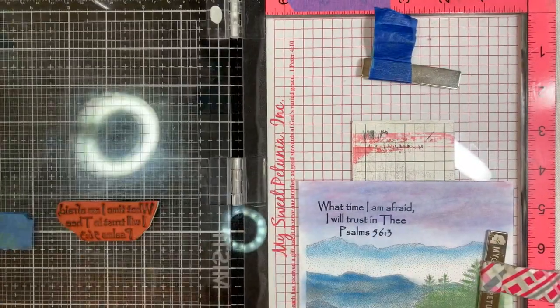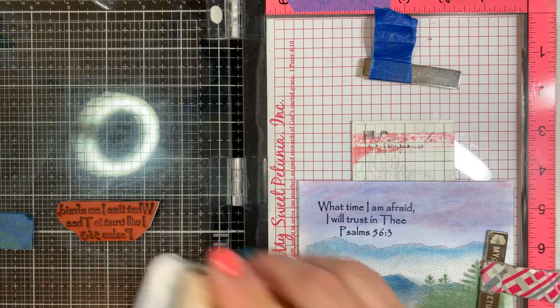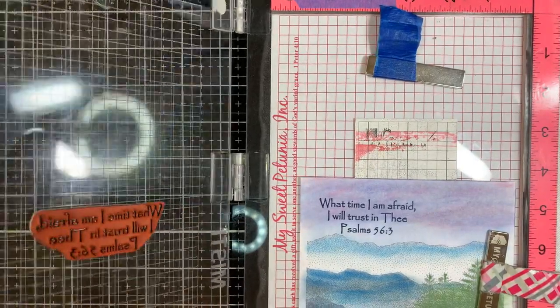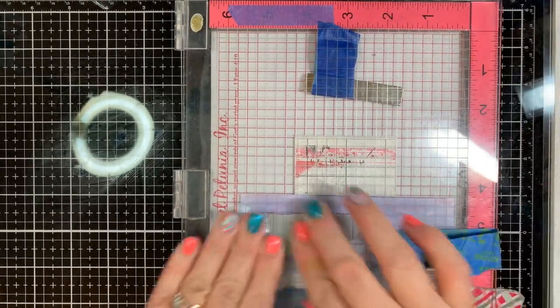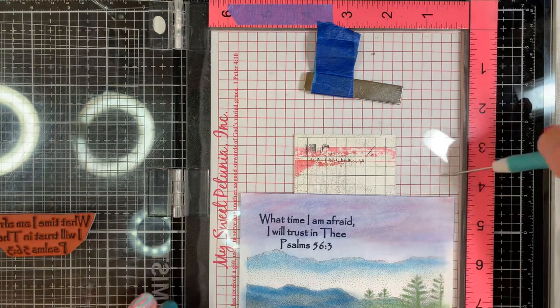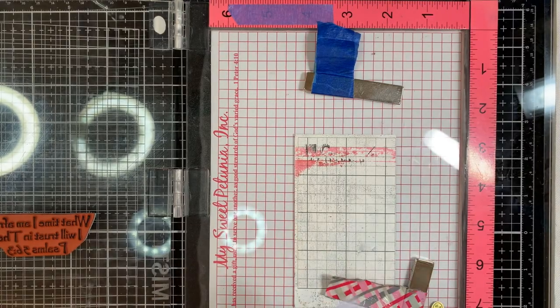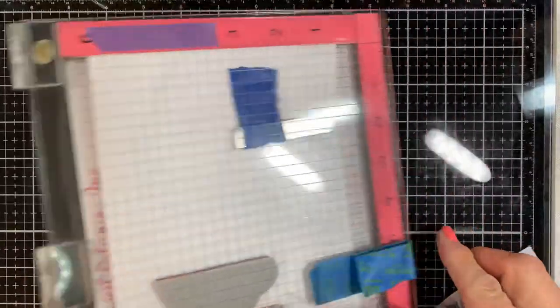Oh yeah, that looks really, really pretty. "What time I am afraid, I will trust in thee." This is a Bible verse that I like and I thought would look good. And for the person that I am intending to send it to, I think it will be a welcome message. So somebody who needs a little bit of a pick-me-up and is going through a time that is fraught with concern and uncertainty at this time.